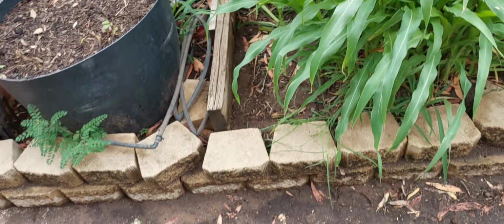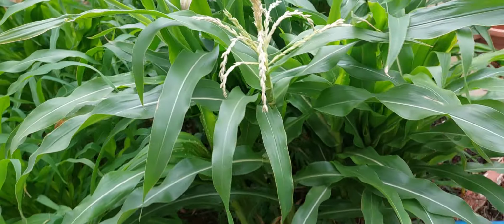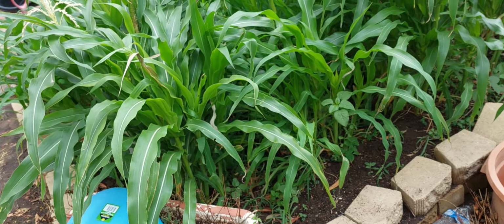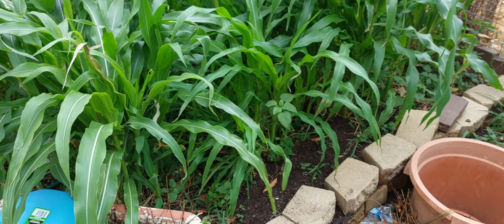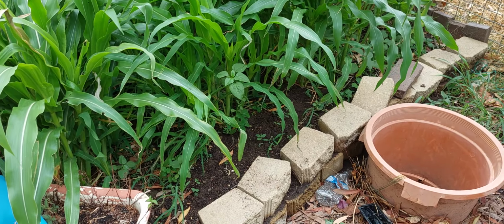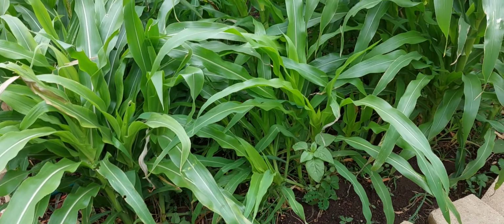Just quickly turn around and we'll have a look at my corn. Corn's doing pretty well. So you can hear the birds having a good old chatter. There's a couple of galahs, pink galahs. They like getting into the mangoes over the road, so always noisy.